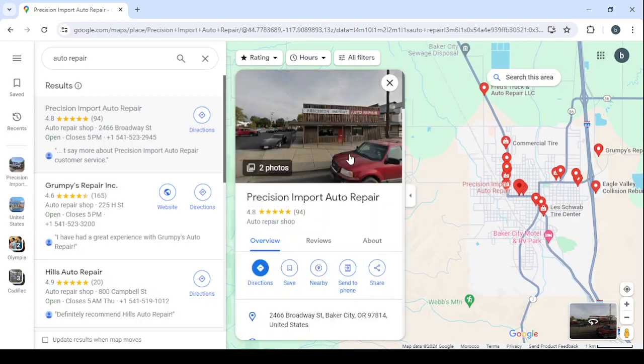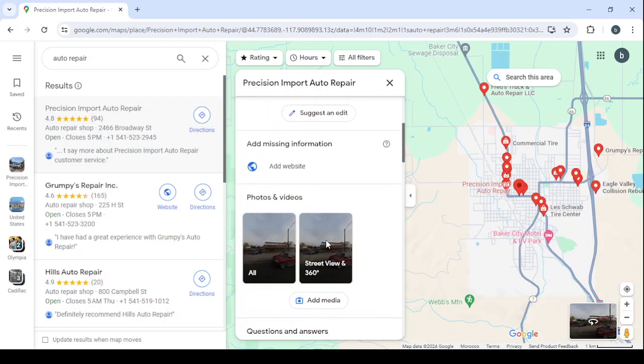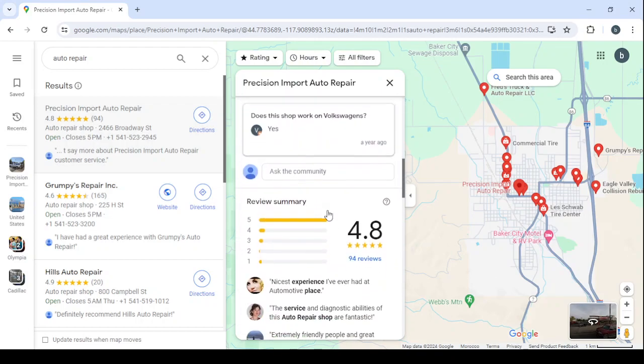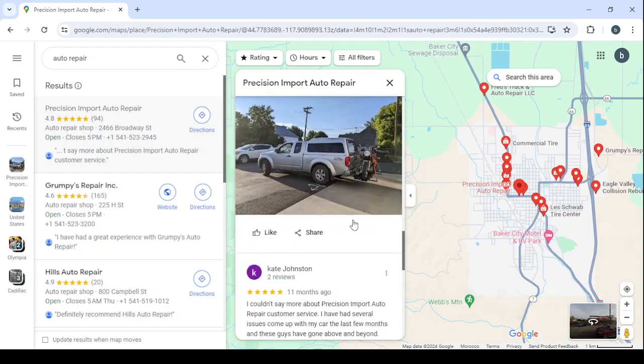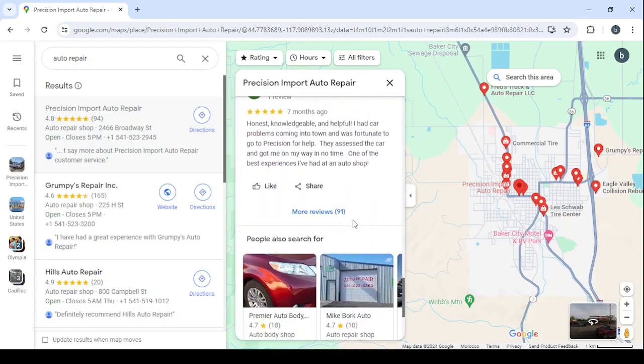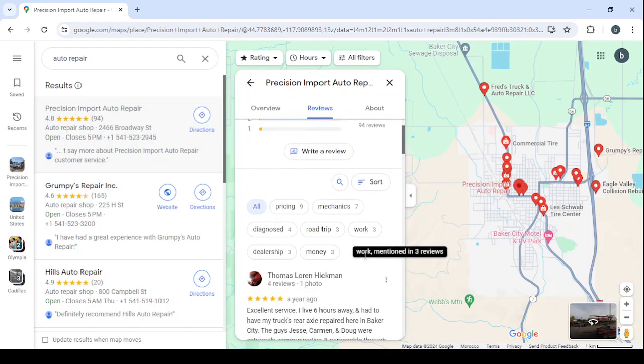So here let's scroll down. They don't have a website, so that's the first service we are going to offer them. And let's scroll down to see if there are any bad reviews in here. From the review summary, we can see that they have some 1-star reviews and some 3-star reviews. So let's find those and let's see if they are bad enough for us to be hired to remove them.